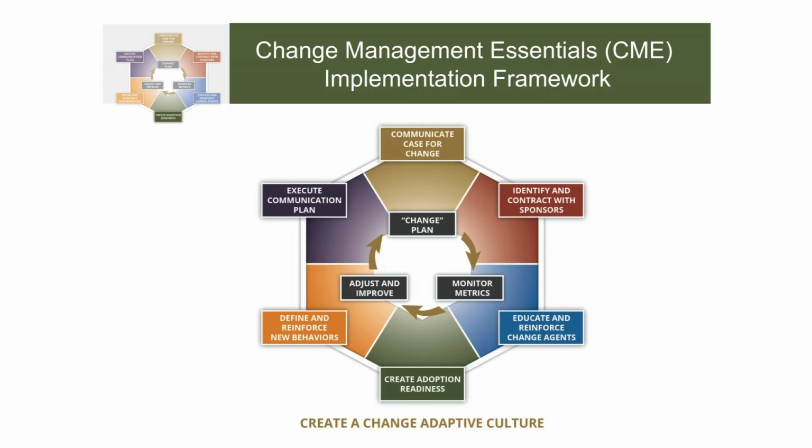One of the things to remember, so our topic today, adoption of new behaviors: the smallest unit of measure in any organizational change is a behavior. To ensure return on investment for any change, we have to define and then measure the behaviors which should change for the implementation to be successful. Again, creating adoption readiness fits in the larger context of change management essentials, a framework and a methodology and a tool set which you can use to accelerate the implementation of any project or implementation.